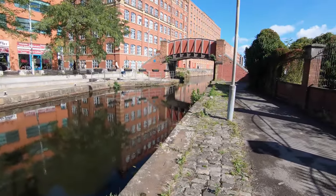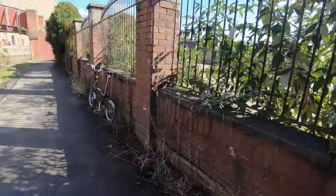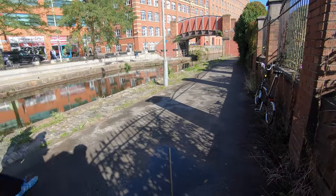Almost done then, but maybe a reflection shot. After all, I have all this water in the canal to play with, but no. Let's use this teeny tiny puddle instead.